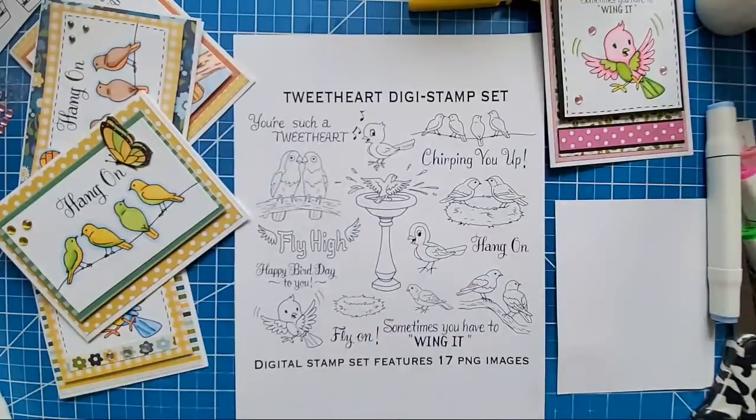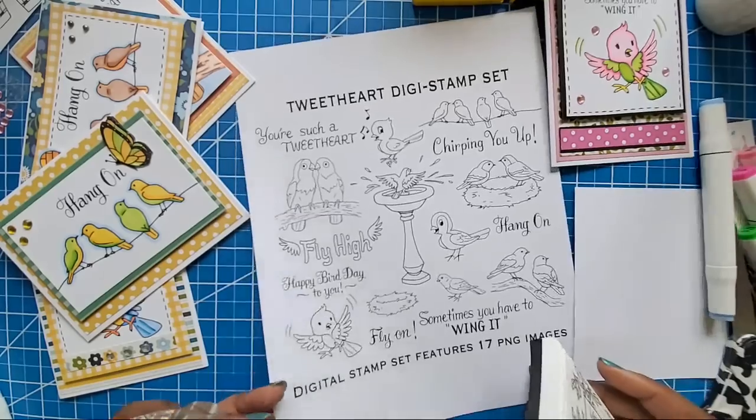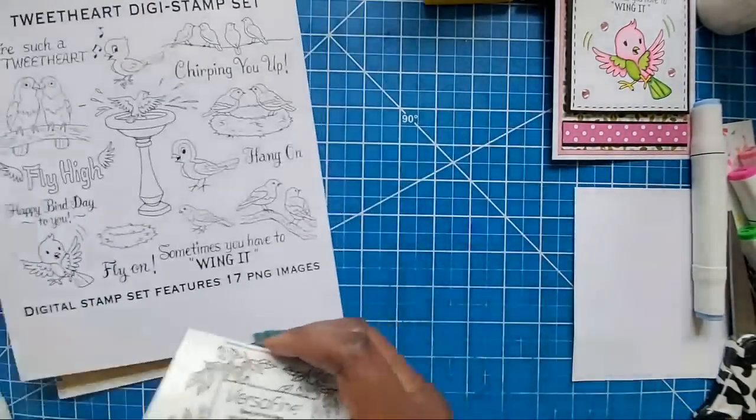All right, so I'm going to go ahead and stamp this out and add it on this card somehow. It's going to make it on there somehow. I'm looking for my ink, y'all. It's like right in front of me. Too much stuff going on here.